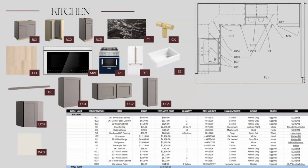And then moving on, you have your countertop, which is a black and white granite countertop. It's also known as Arabian Night. I thought this was a super clean countertop. I also like the darkness so that it kind of hides the dirt. So you don't feel like your kitchen is a mess all of the time. And I thought it paired well with the gray.